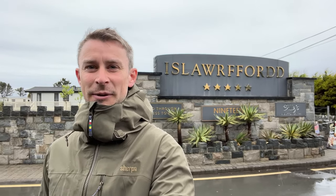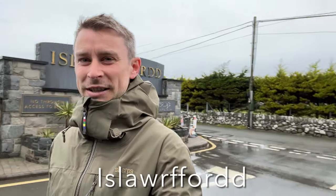Right, this weekend we've come to Islawrffordd, which is in between the lovely West Wales coastline and Snowdonia National Park, the mountains.